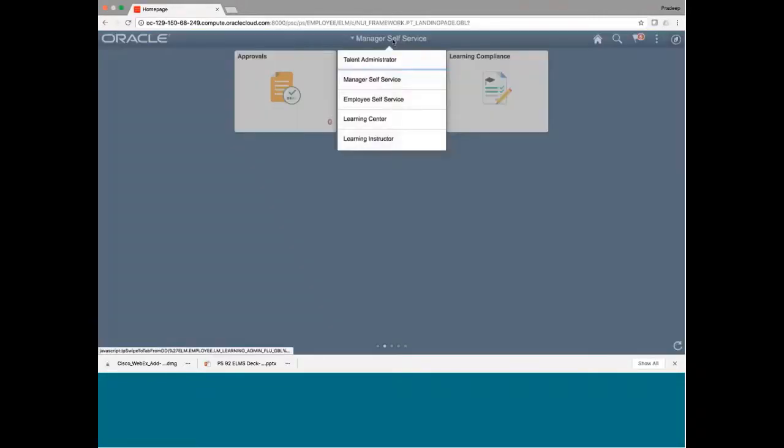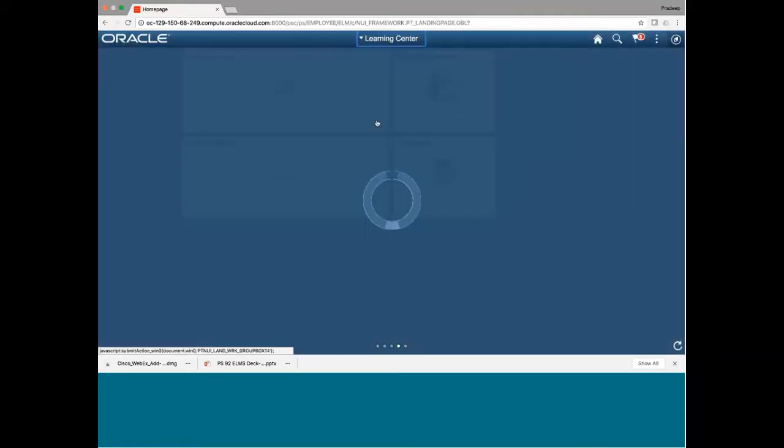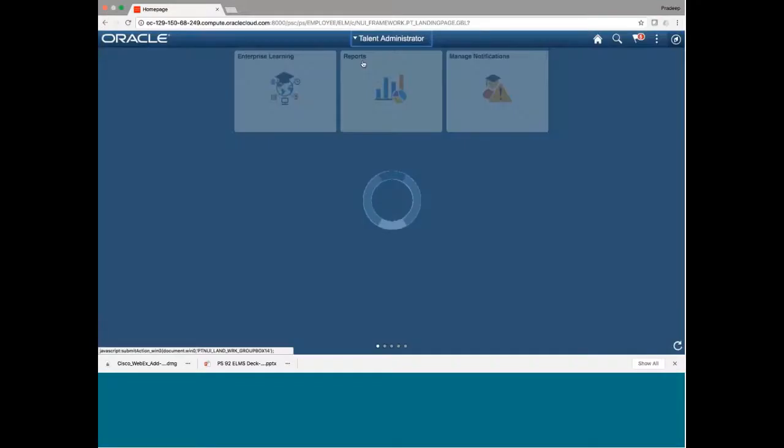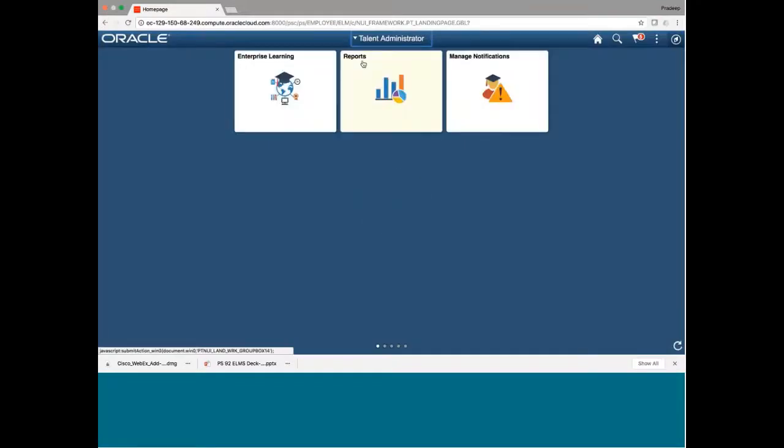If you see here, there are multiple features a talent administrator has access to. He can be an instructor, an employee, a manager, or a talent administrator, or he can collapse all the navigations into one learning center collection so that you can see all the information in one place. I will take you through the talent administrator roles, what he can do, and what actions he can perform.